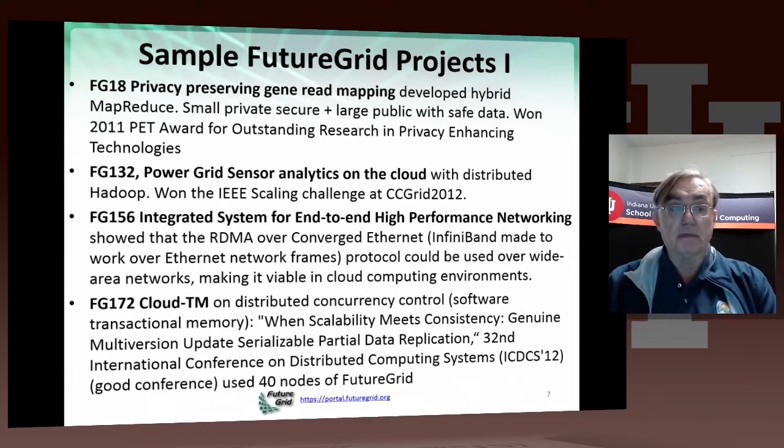Then we have Project 132, which won the IEEE Scaling Challenge at CCGrid 2012. And that was a project on power grid sensor analytics with distributed Hadoop. So notice those first two actually were using MapReduce. 156 is a project looking at high performance networking using the machines in a specialized fashion to develop InfiniBand over Ethernet. And that's actually pretty interesting for FutureGrid because this is the type of model we expect FutureGrid to be using.